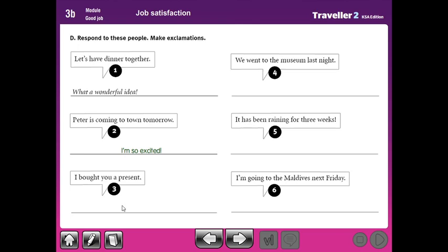I bought you a present. When someone tells you that he bought you a present, you say, what a surprise. I am so happy. We went to the museum last night. How nice. We can say, what a nice day. It has been raining for 3 weeks. It's such a nightmare. I am going to the Maldives next Friday. How exciting.